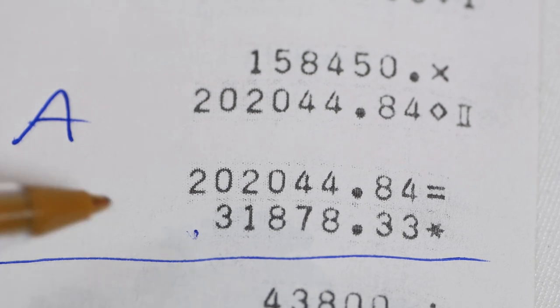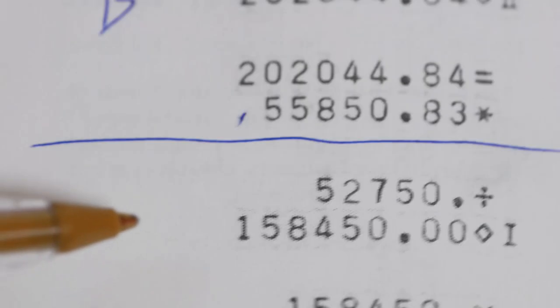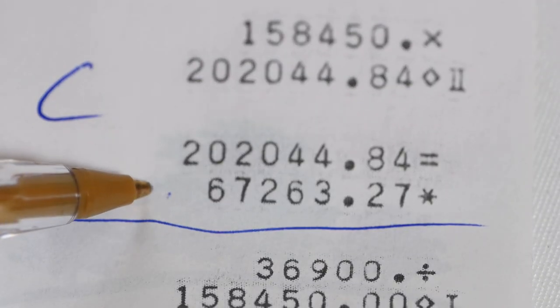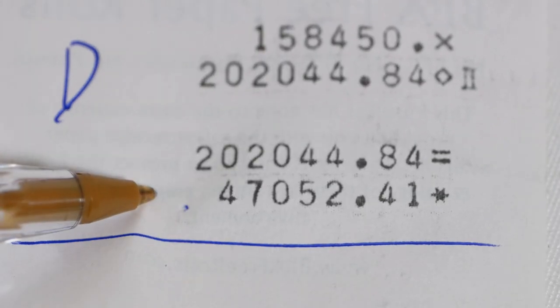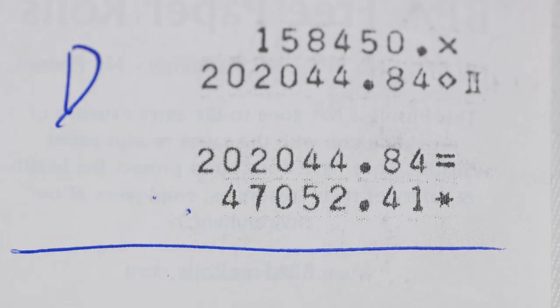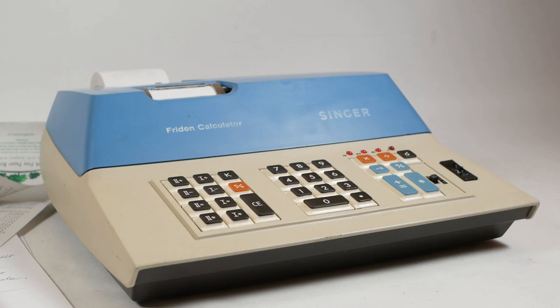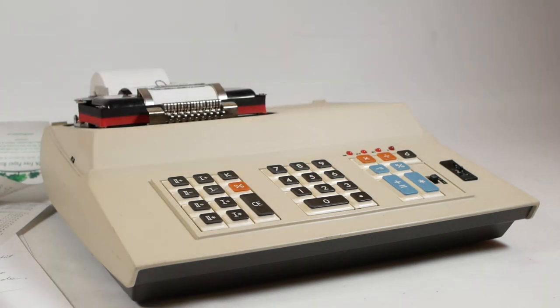And if we look at the printout, we can see that Friend A got £31,878.33. Friend B got £55,850.83. Friend C got £67,263.27. And Friend D got £47,052.41. And all that would have been quite quick if I hadn't been explaining it as I went along. Okay, that's enough demos. Time to take the covers off and have a look inside.